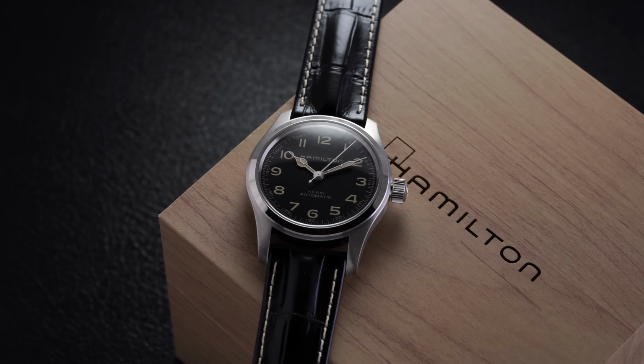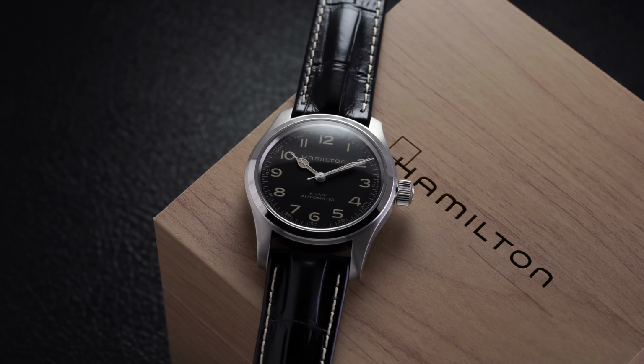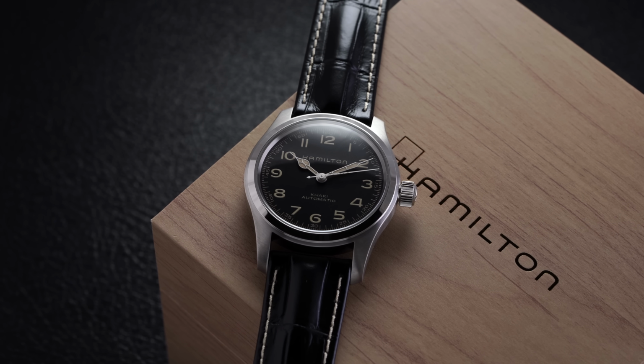Next up, we have a watch from Hamilton, 2 watches from Hamilton, I guess, considering we're talking about 2 different sizes, but these are 2 sizes that I also think work. Hamilton Murph, this is the Khaki Field Murph, first released in 2019. This is a watch that was featured on the wrist in the movie Interstellar back in 2014.